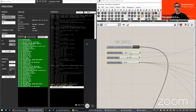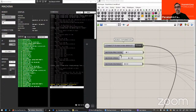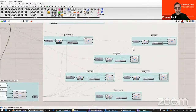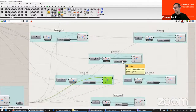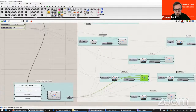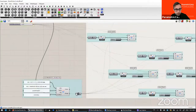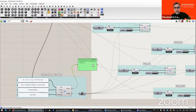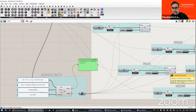And here I have a bunch of options: the precision, the speed, and the distance. What I'm doing here is that this Grasshopper definition only has a bunch of components that send actions to the robot. Whenever I press each one of these buttons, so if I press move back, then the robot moves back. If I press move left, actually it's not working right now. For some reason, am I connected? Let me check that out. I am connected to the bridge. And what is the action that I'm sending? Move.